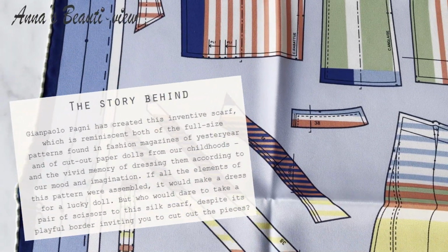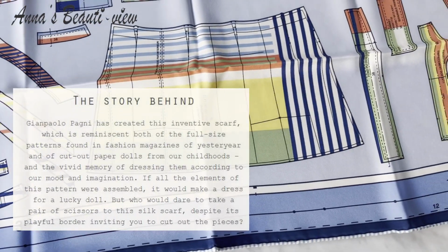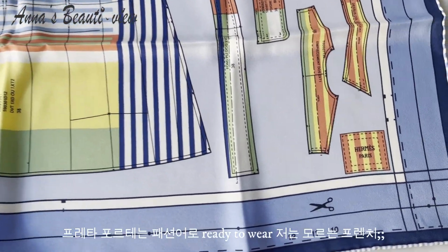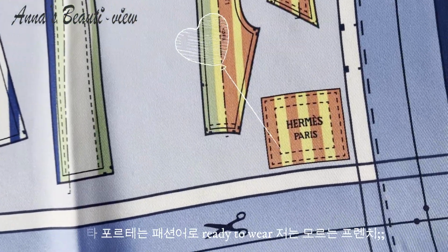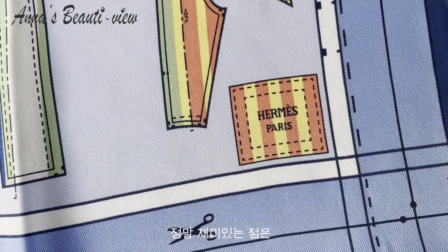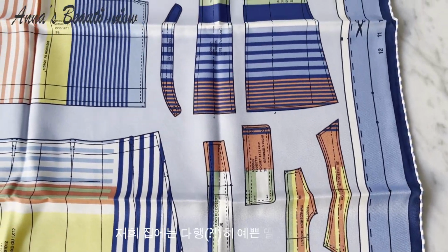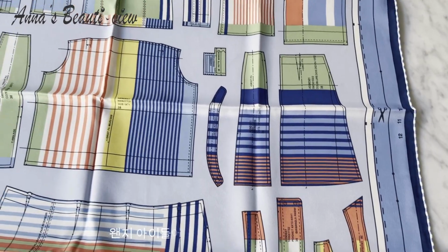But the colorway is so pretty and it is actually easy to wear in my opinion. The meaning of this scarf name in English is ready to wear, so apparently if I assemble all the pieces, it will make a dress for a lucky doll. That's so interesting, isn't it? But I feel like I need to hide this scarf from my kids.